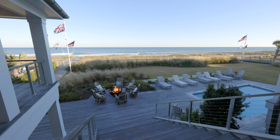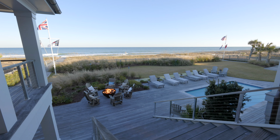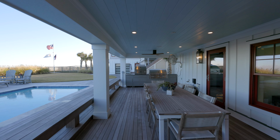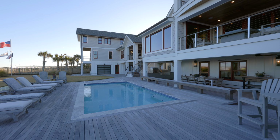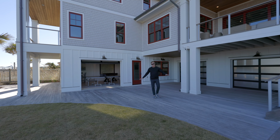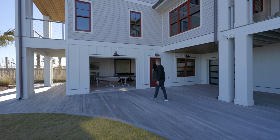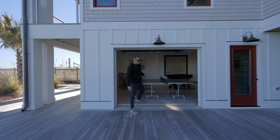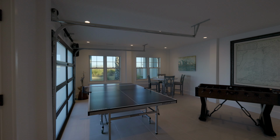It's directly adjacent to the ocean, includes several entertaining zones, including a fire pit area, second summer kitchen with a pizza oven, swimming pool, and then connection to your guest accommodation. Guest house and main house are connected by this ground level Ipe deck. The first entertaining zone in the guest house includes this enclosed entertaining area for ping pong, foosball, television, for hanging out.